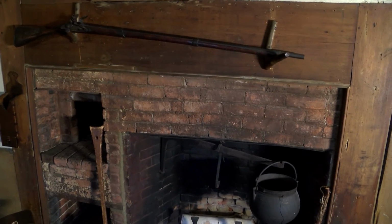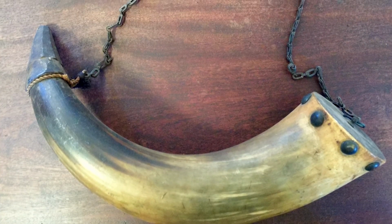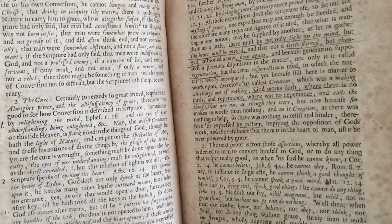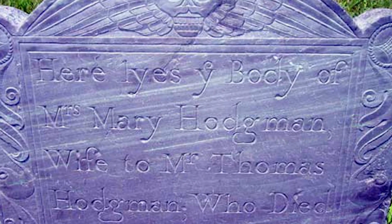There was danger from wild animals, but there was also fear of attack by Native Americans. Tom Hodgman was a sergeant in King Philip's War in the 1670s. The Hodgmans chipped in to help the town buy the town's land in the Indian deed. Their share was 1 shilling. Tom and Mary Hodgman both lived long lives. Tom lived to be 93, and Mary lived to be 95.